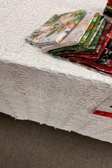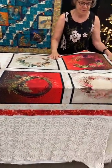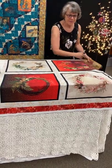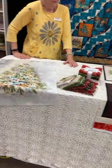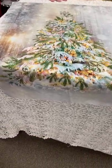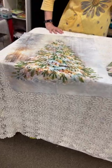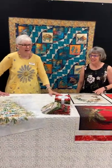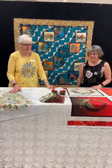So we challenged Barbara and Chris. So they took one panel each. There's one, and here's the other. And Barbara got a whole lot farther. Sometimes your ideas have to percolate. Yes, they do. You don't take it home and make it that day. No. It has to hang on your design wall.